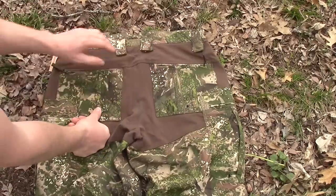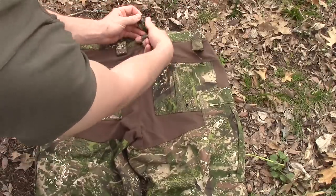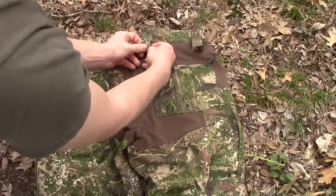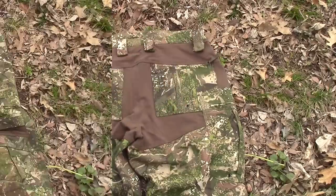And again, you have your built-in keepers along with your regular belt loops. So these keepers go all the way around and will definitely help keep a pistol belt in place.